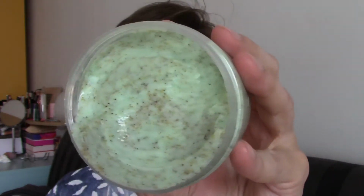So, oh, that smells good. It smells good. Oh, this is really nice. Oh, I am pleased with that. Pleased to try this. That scalp treatment has a value of €11.45.